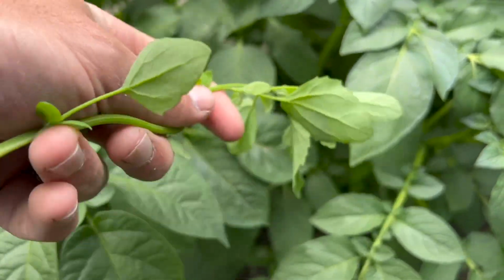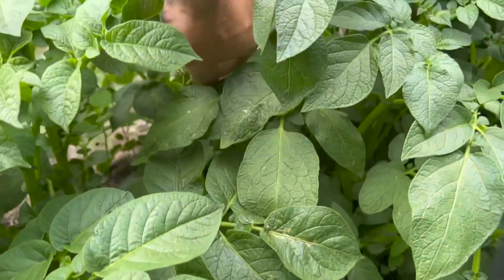Lamb's quarter. It's edible, but it's a weed that we're not trying to grow.